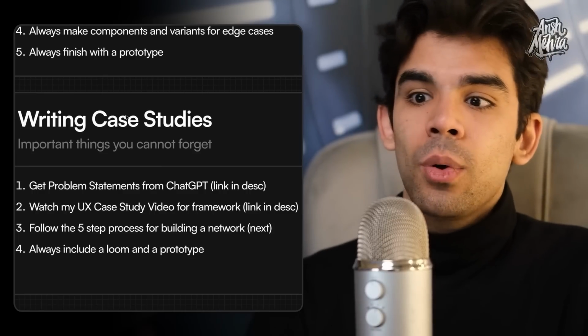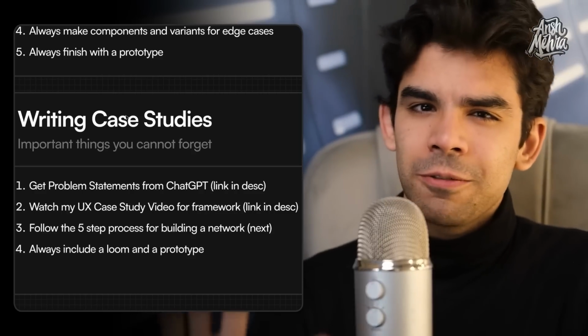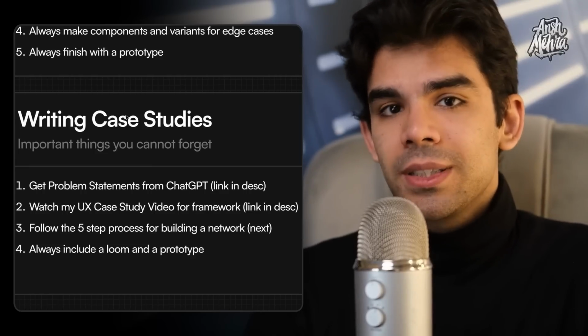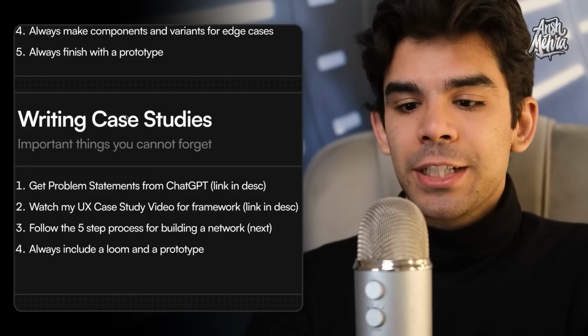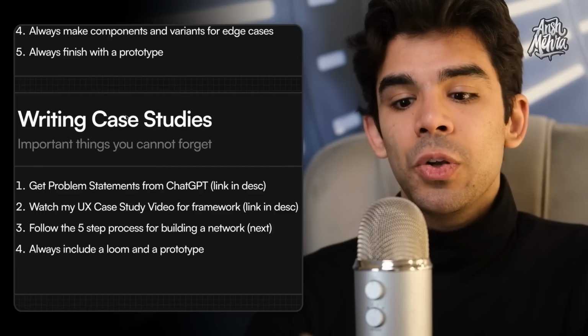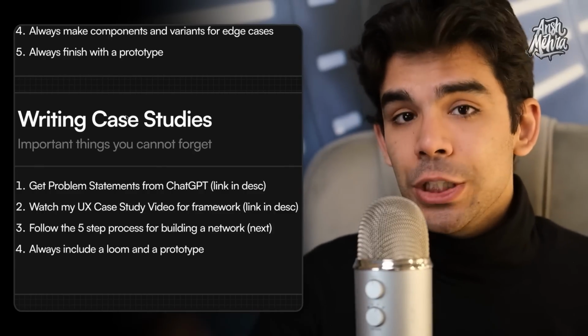Third, you have to follow a 5-step process. It's actually not a 5-step process, there are more steps, but overall there's a 5-step process that I recommend to everyone that will help you make the most of your efforts. So make sure you follow that process once you've written your case study, because if you do that, you will not only build better connections, you will get more opportunities, smarter people will notice you, and you will grow your social media presence across the internet. I'm going to give you that in just a minute.